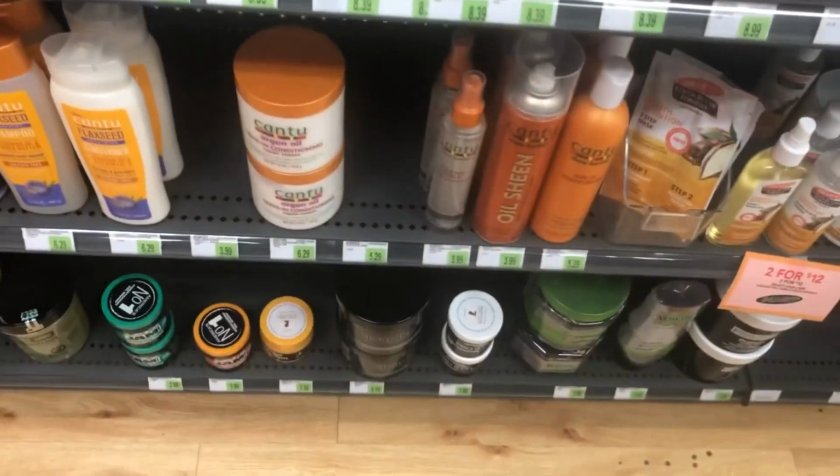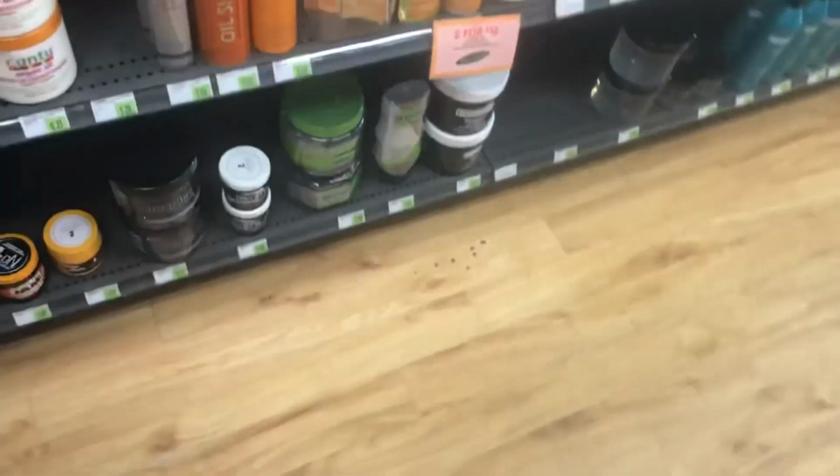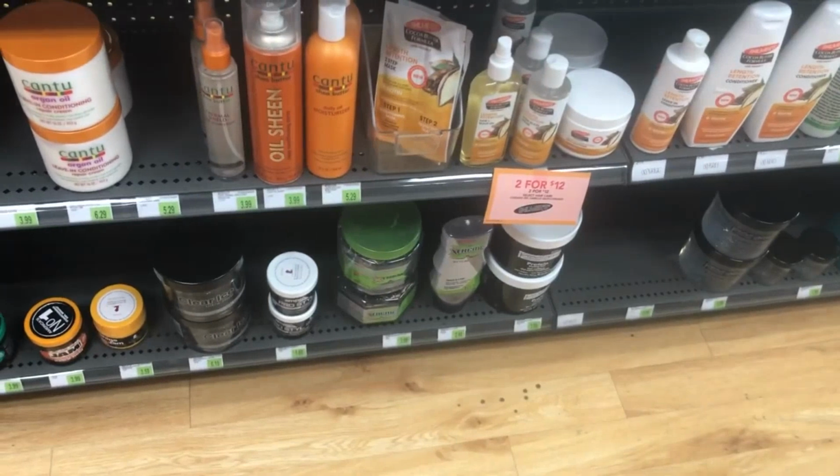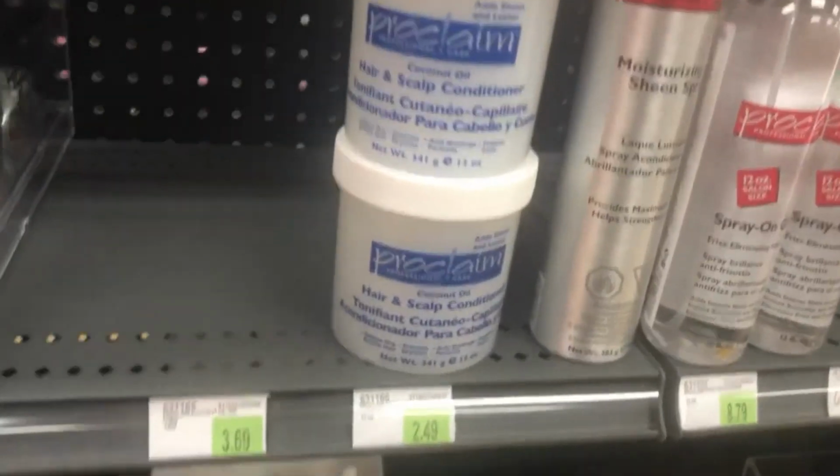So as you may notice, the shelves are not completely stocked. I guess it's due to the pandemic, and they didn't have that Silk Elements moisturizing treatment that I use, so I didn't purchase anything.